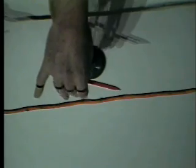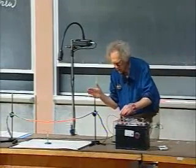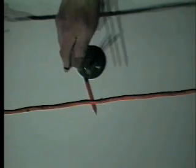And now I will reverse the current in the opposite direction. And now you will see that it swings backwards. It's 180 degrees in a different direction. 3, 2, 1, 0. There it goes. I will stop it. A few seconds. That's the equilibrium position. And I let it go.